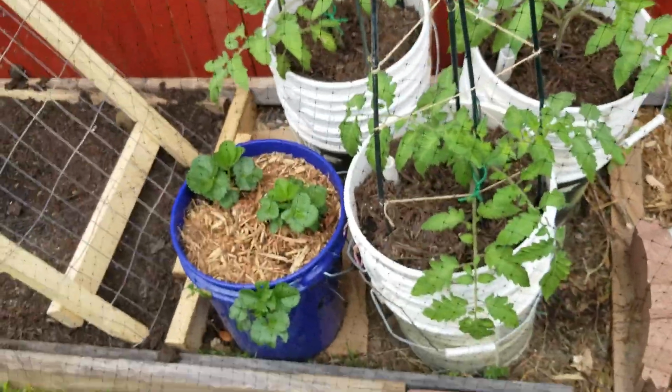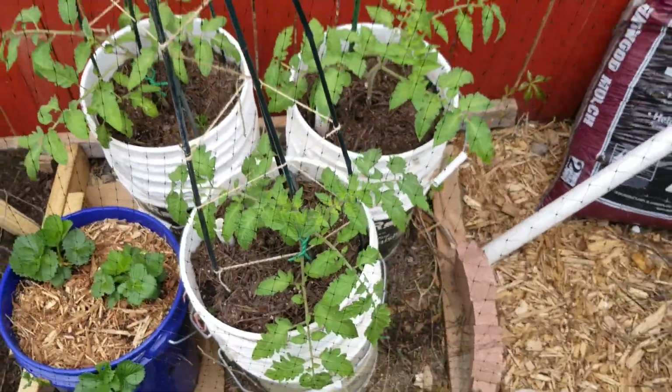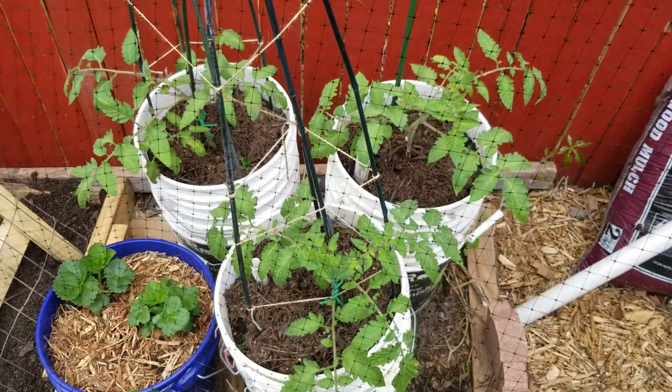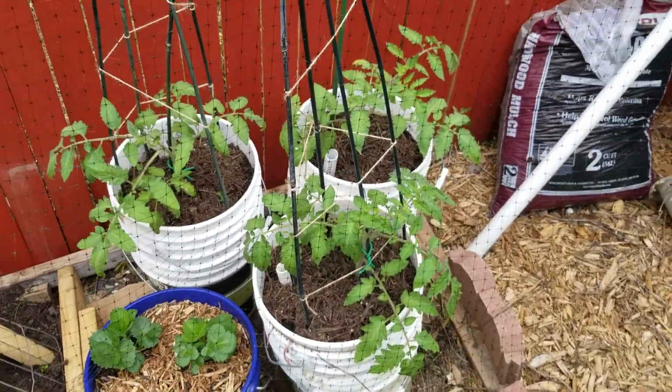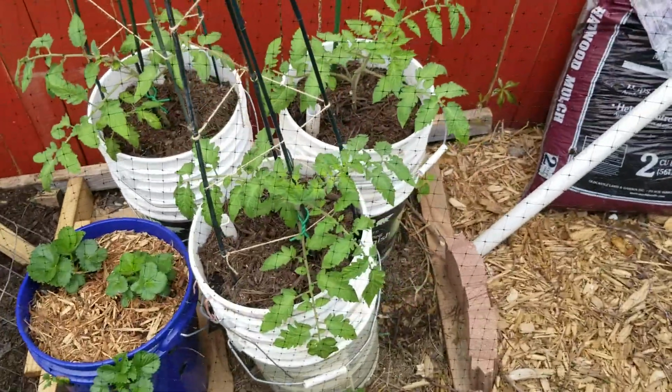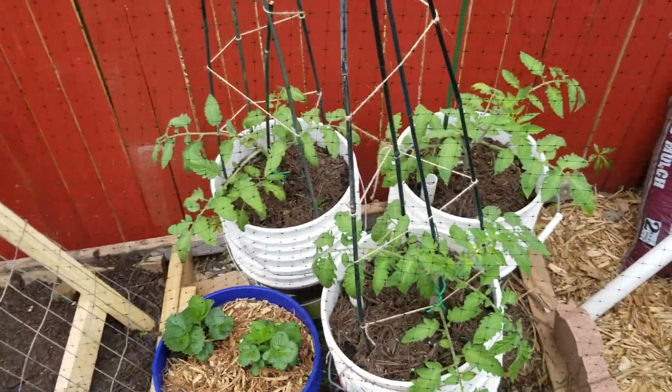And my Roma tomatoes, which are flowering, I've already got a small tomato forming on that, so right now I'm hoping to get a decent crop of Roma tomatoes here in another couple months, and then once they're harvested, these will be pulled out and replaced by more heat-tolerant determinate tomatoes for the summer.